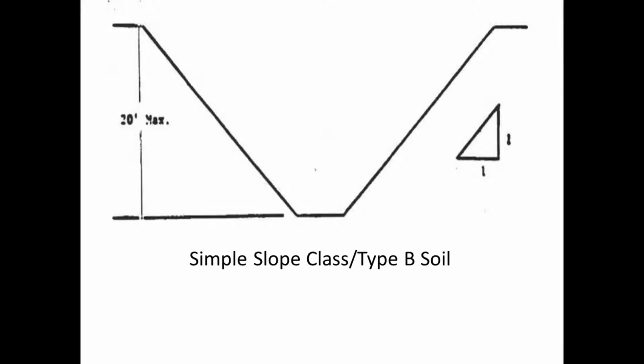Start off looking at this. This is called a simple slope. In Type B soil, a simple slope will be from the intersecting line of the bottom of the trench and the vertical rise. From that point, however deep you are, you need to go 1 foot back for every 1 foot that you're deep, up to a 20-foot maximum. We'll talk about that in just a little bit.